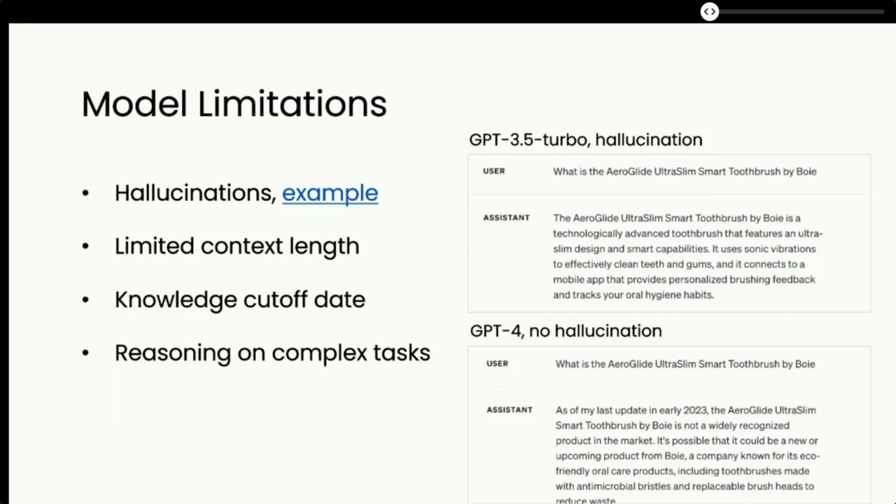And so we probably don't want models that never hallucinate, because you can think of it as the models being creative, but we just want models that hallucinate in the right context. Over time, we'll continue to decrease the likelihood of hallucinations from language models in factual contexts. For example, GPT-4 at time of release scored 40% higher than GPT-3.5 on internal factuality evals.